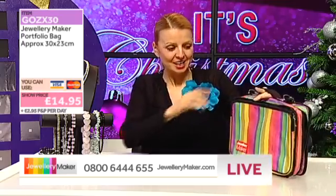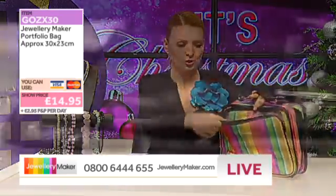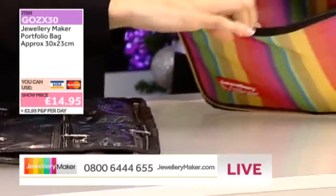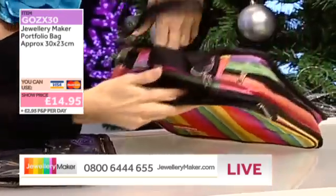You have here £14.95. So what would you do? Tell me again. You'd put your toolkit in the back. In the back. Macrame board in the front. Oh, macrame board in the front. Yep, and then the middle section.